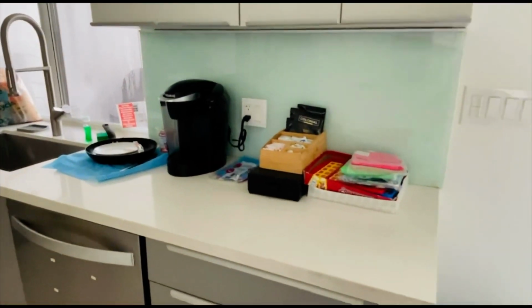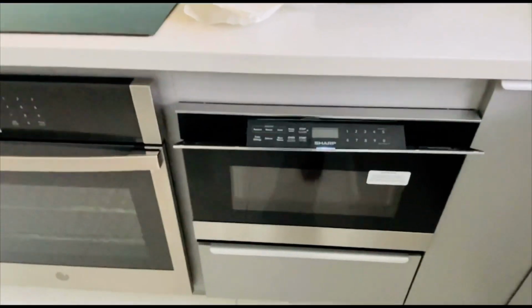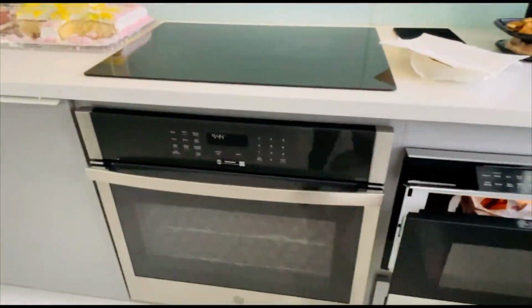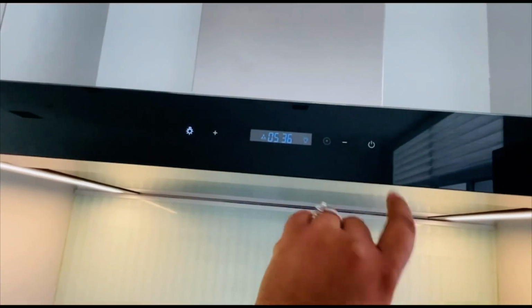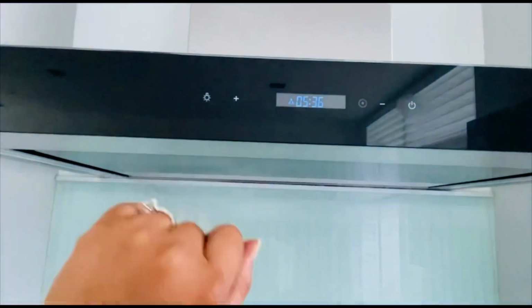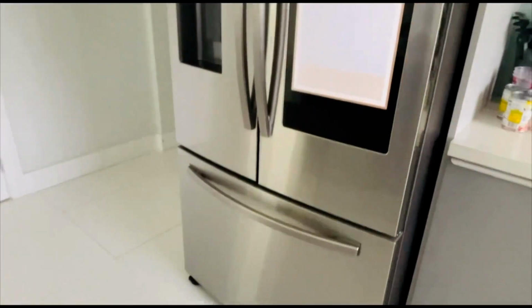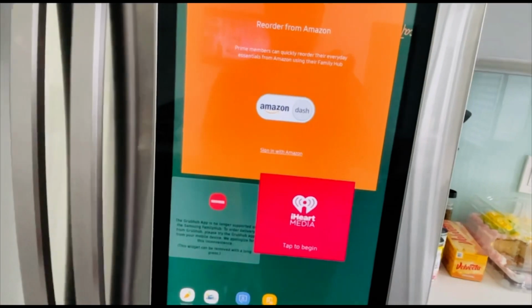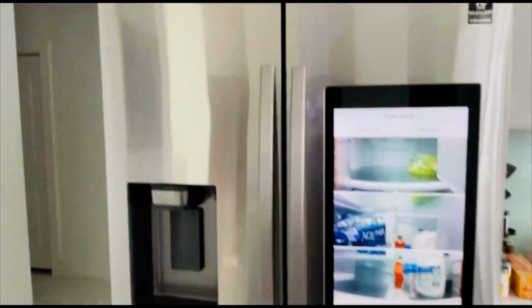The kitchen. Keurig. Excuse our food. Beautiful microwave. Look at the microwave. Oh, I love it. So chic and nice. The stove, everything is touch. Look at even the vent. Even the vents are so nice. Love it. So nice. And then they give you the refrigerator. And this refrigerator is a touch screen. And you can see what's in it. So view inside. And you can see what's inside of the refrigerator.